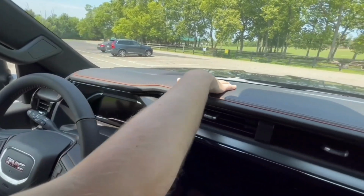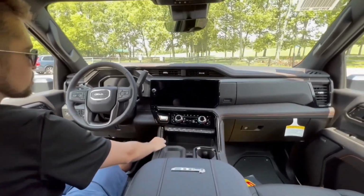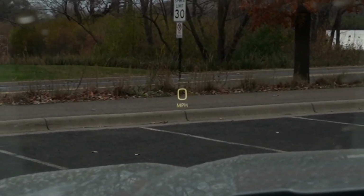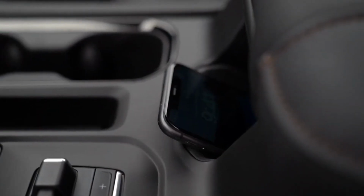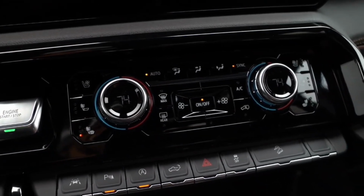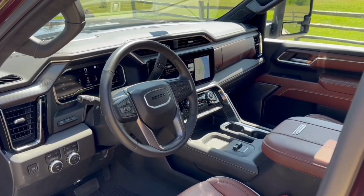But if you're craving a touch of refinement, options like bucket seats and a full center console take comfort to the next level. High-end touches like a head-up display, heated steering wheel, ventilated front seats, and wireless charging add modern convenience to your ride. While the Denali trim has its merits, the real game-changer is the new Denali Ultimate trim.